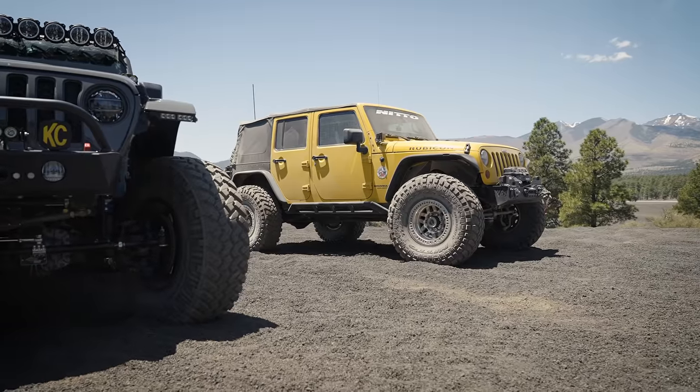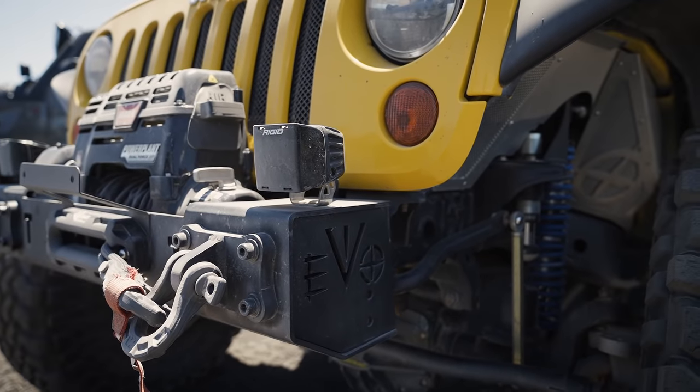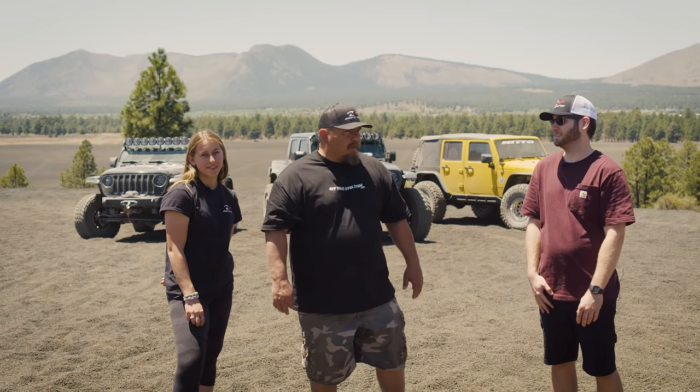Now let's talk about the cool stuff, what we're driving. That's what I'm into. What are you driving today? Today I brought out the yellow JK you see behind me. We're sitting on 40-inch Nitto Trail Grapplers. Yep. We got an Evo Manufacturing long arm coilover kit on that thing. I'm really looking forward to seeing how that truck drives today. Awesome, should be great out here. We should have a lot of fun.